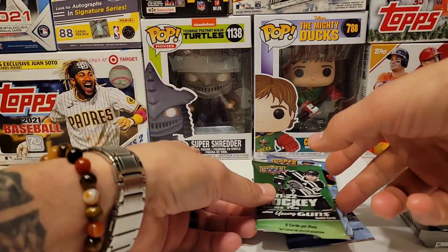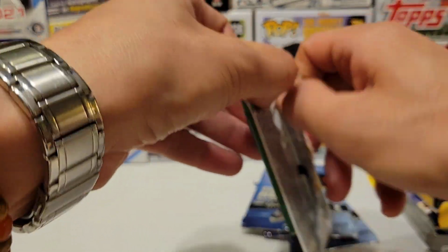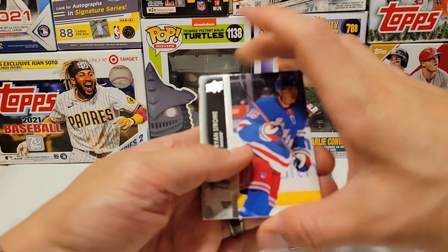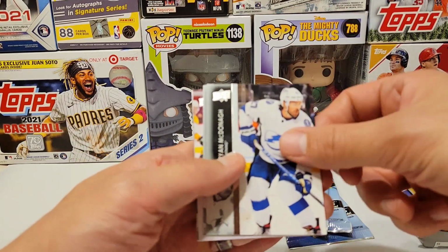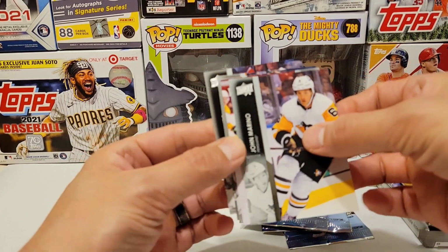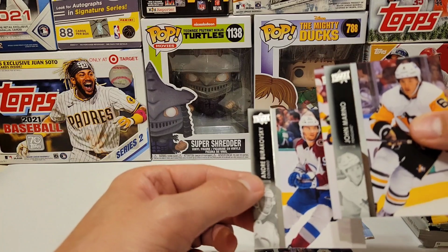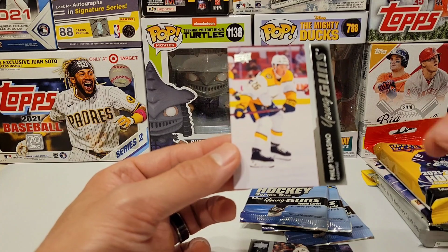All right, so I don't remember who's in what set. All I know is I'm looking for Young Guns. I am all about that. I like the Dazzlers. I like those. All right, so we got Ryan Strome, Bobby Fabbri, Ryan McDonagh, John Marino, and then we got Matt Nieto, Jonas Larsson, Andre Burakovsky, and Young Guns in the first pack of Philip Tomasino.